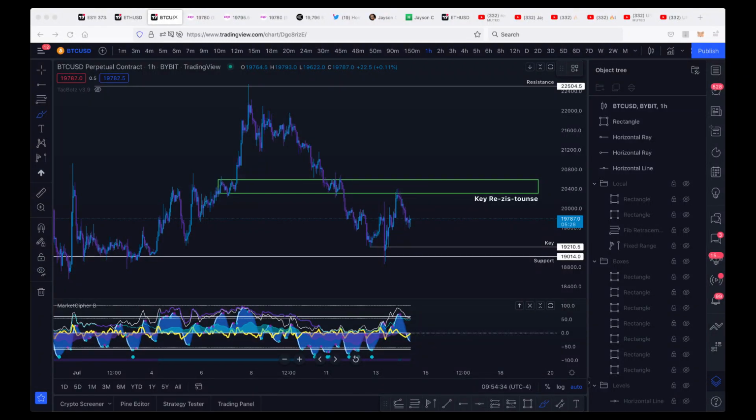All right, y'all, this is a very important Bitcoin update. I'm going to be talking about the juiciest levels that I'm looking at. I'm going to be talking about how I have been trading this, how I'm approaching this, and my plans for the future.